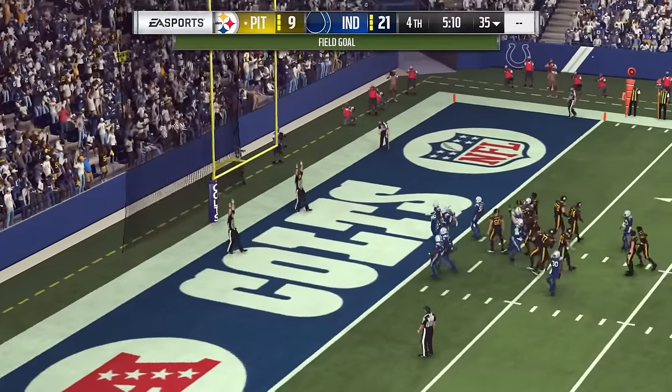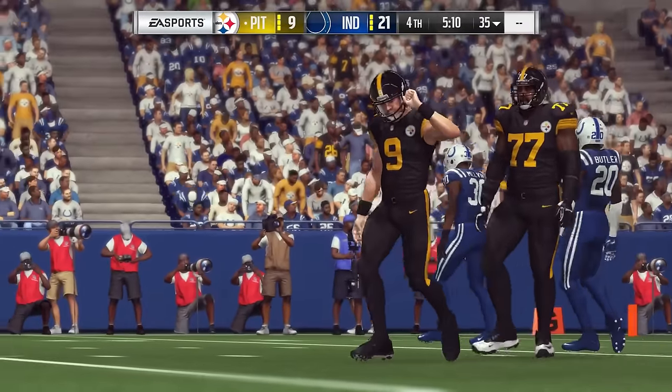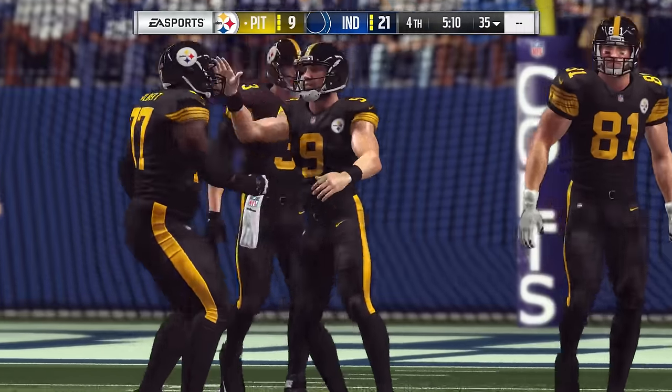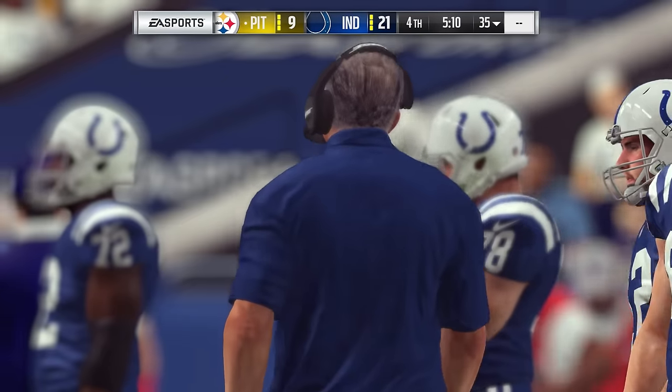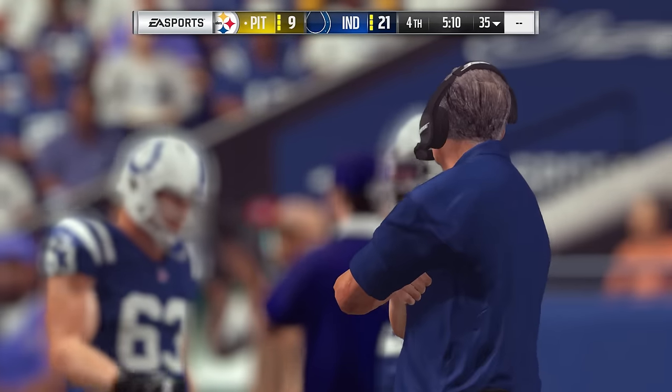And Boswell's kick is good. And high fives for that one as that drive ends in 3. So give them 3 there. A good drive gets them inside the 5, but they couldn't punch it in. And credit this defense, too. That was the old bend but don't break approach. But it kept the offense out of the end zone.